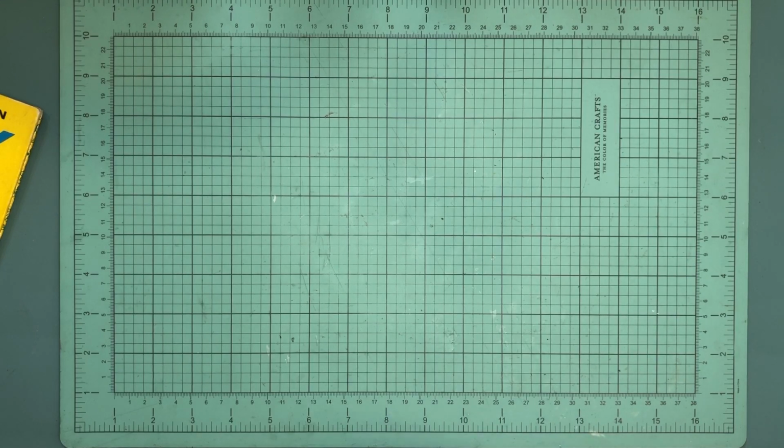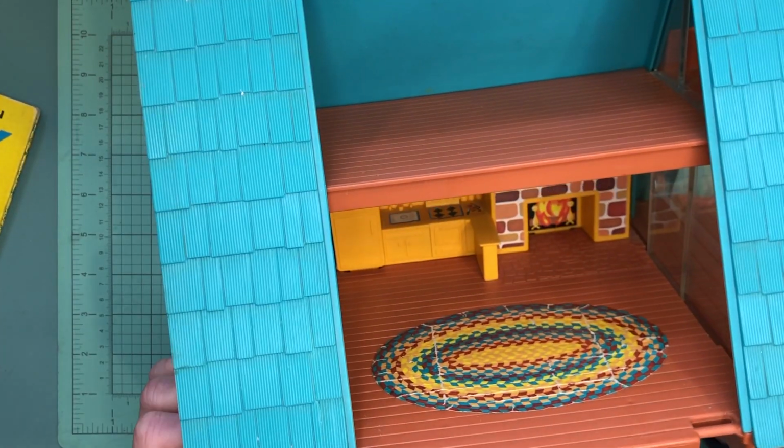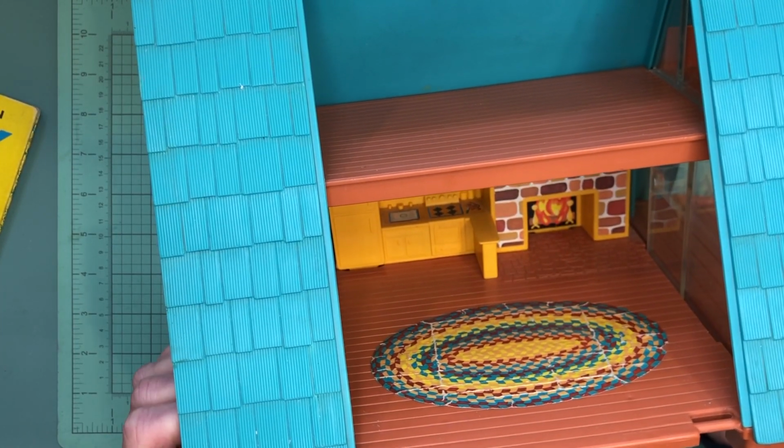And so I found this yesterday. I donated stuff and I felt like I need to go in. I should just go in. And I went in and I found it. It is the Fisher-Price family A-frame.